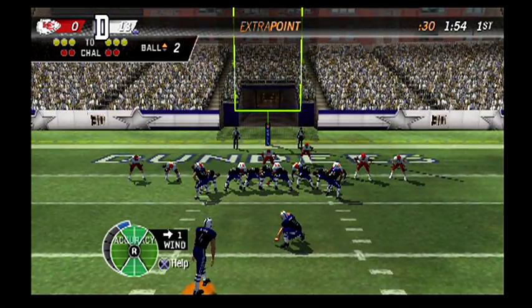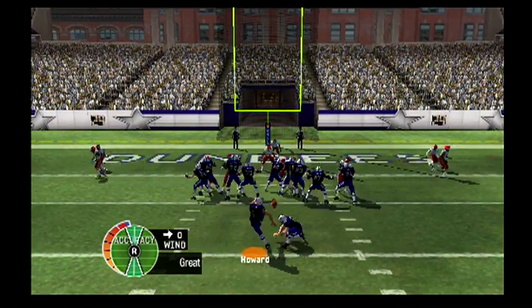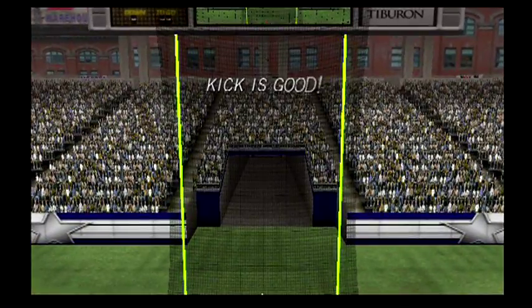Howard comes in to attempt the point after. The point after is good.